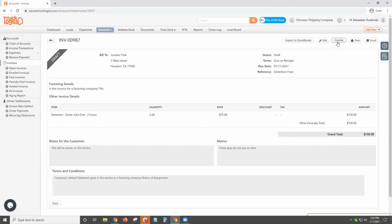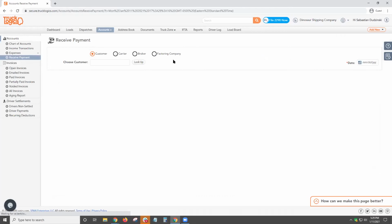So this standalone invoice is ready to go. I'm going to hit finalize, which sets it up for payment. And then we can go ahead and receive payment against each one of these individually. So you can hit the receive payment button if you'd like, or you can go over to accounts and hit the receive payment module to receive payment from this individual for this detention.